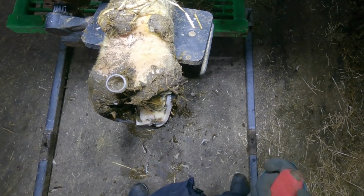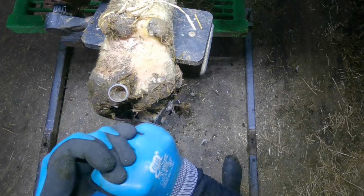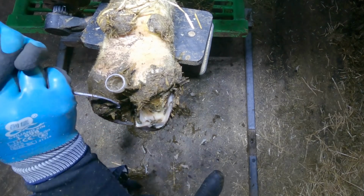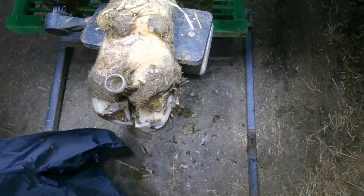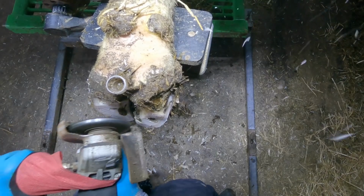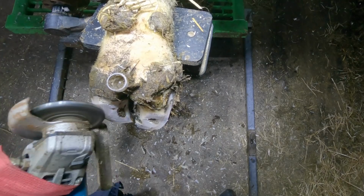With feet like these, I go slowly into them with the knife to see what we've got. There is a huge overgrowth here and what appears to be a white line issue. You may think I'm taking a while to do this foot, but I tend to switch between the grinder and the knife.